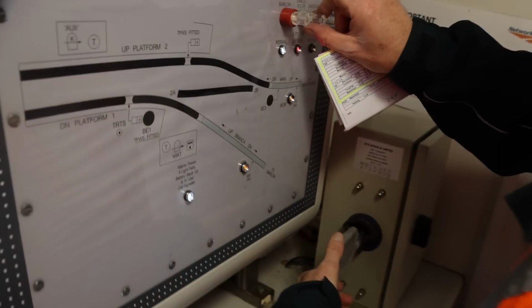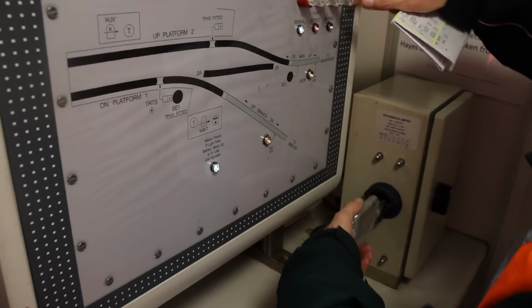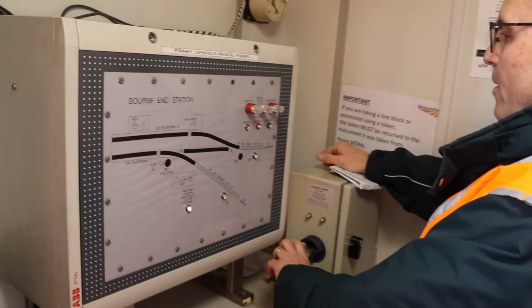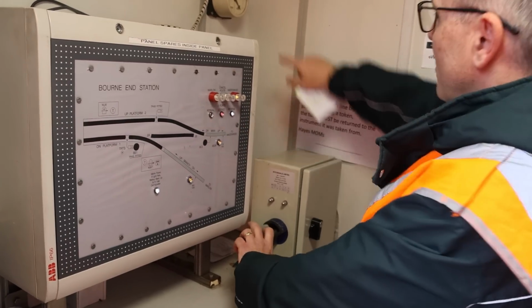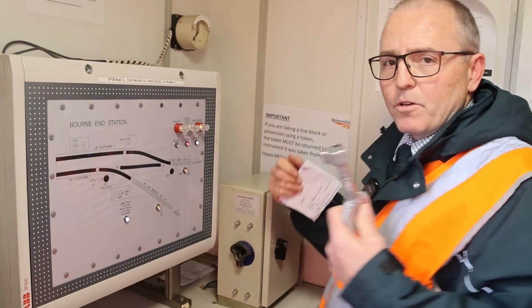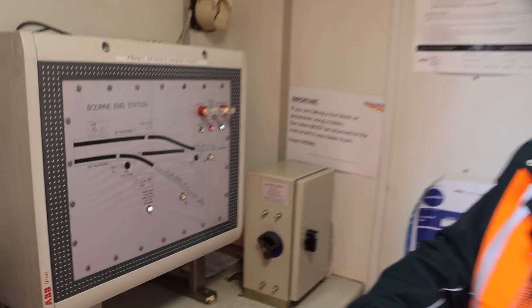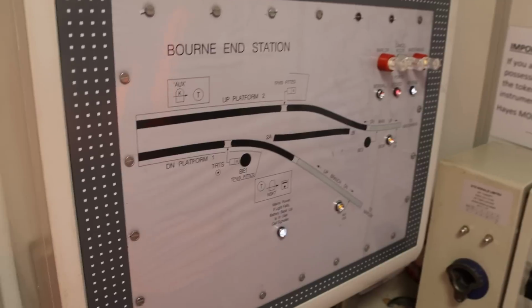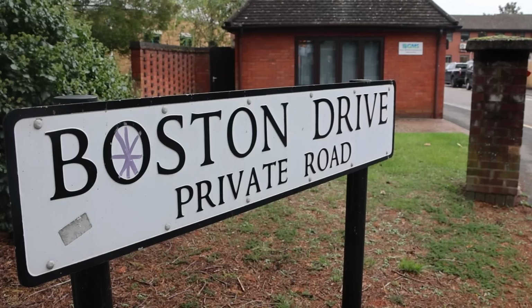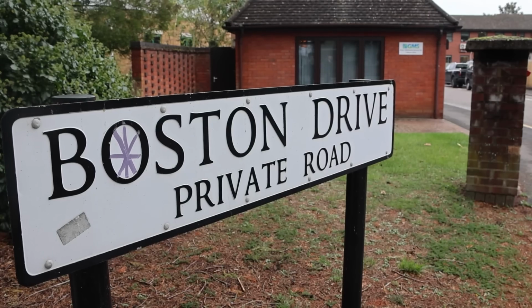I'll come round to the panel, go back into there, I'll cancel the route. We want to go to Maidenhead. Listen for the points, light, watch on there. It's locked. I've now got a token, so we've got authority to go between Maidenhead and Bourne End. So the train makes a return trip back to Maidenhead, but we stay at Bourne End because Mark wants to show me across the street where the railway used to run.